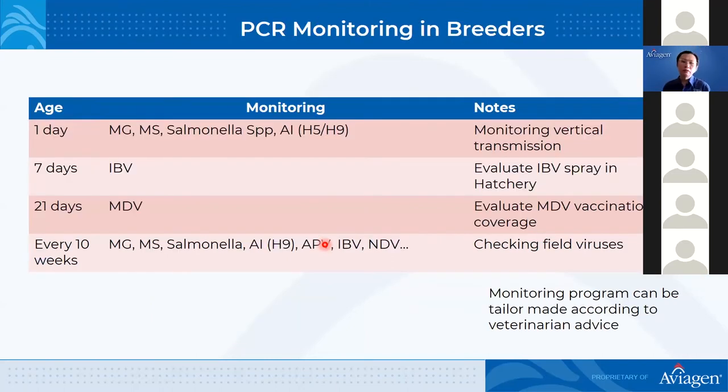Okay, I see many people utilize PCR in disease occurrence. But now, maybe after this talk, you will start utilizing PCR for monitoring purposes. So we can afford PCR, but we cannot afford a disease. Okay, so always discuss with your veterinarian. Go for a PCR test to hunt for the etiology agent.